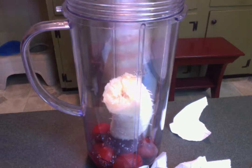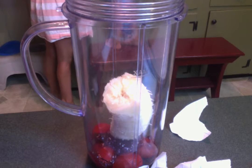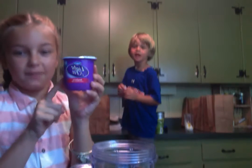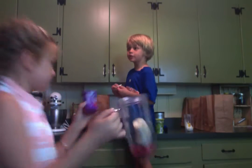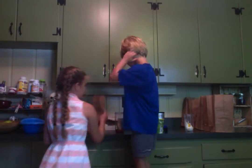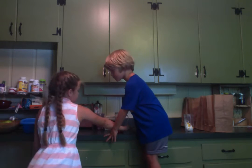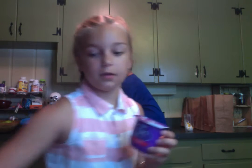Yes! Oh, he got yogurt. I got yogurt, so Mommy! You got raspberry yogurt. That's a great one. It's better than banana, right? I think both banana and yogurt are good. Those really are both common ingredients in a smoothie.